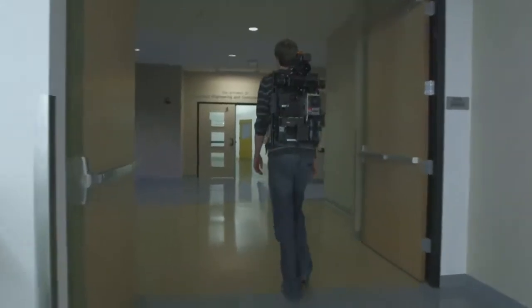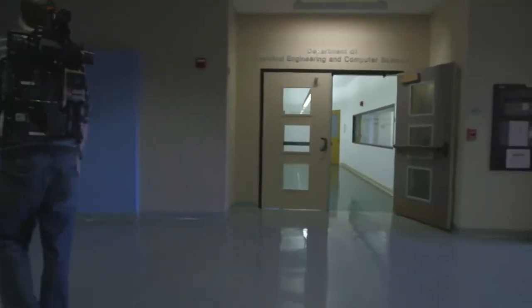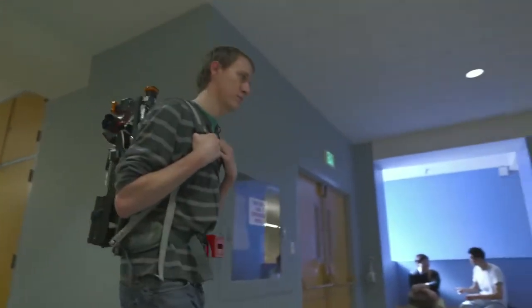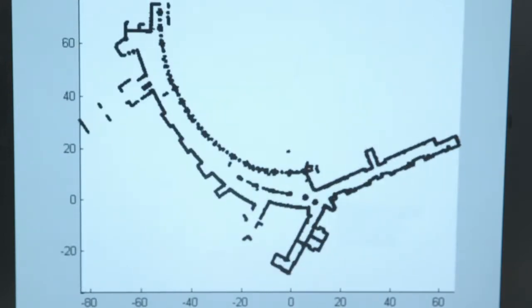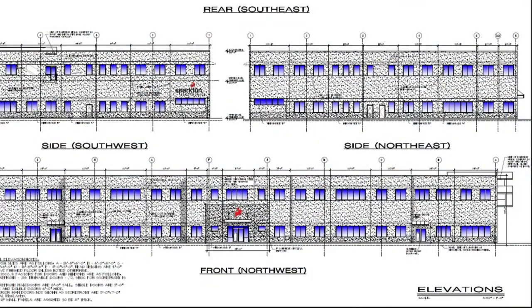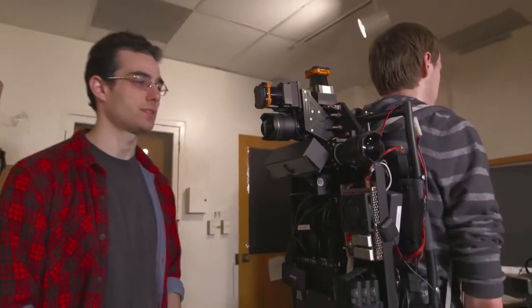So the thought was, what if we have a human operator wear a backpack full of sensors and just walk everywhere inside the buildings that humans can go, and make a 3D map of the whole building? The data product that results from this 3D capture is the building geometry. And from that, we can generate what's called a floor plan. This is what architects use. So the first and foremost application of the technology is in recovering the floor plan of the building in a fast, automated way.